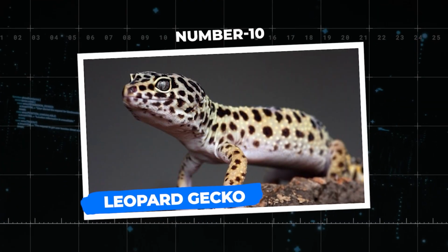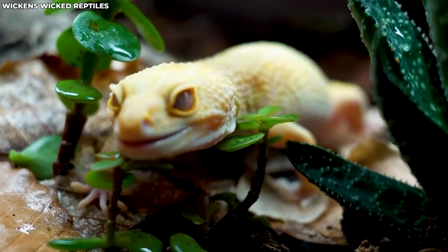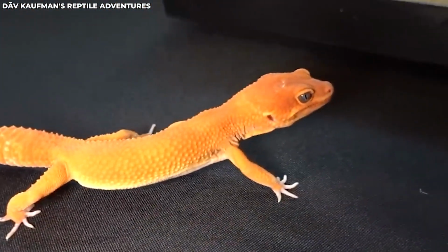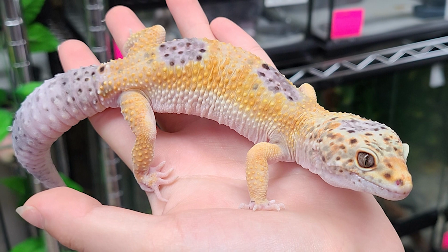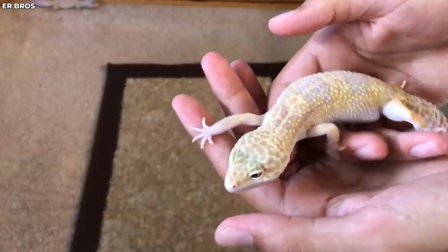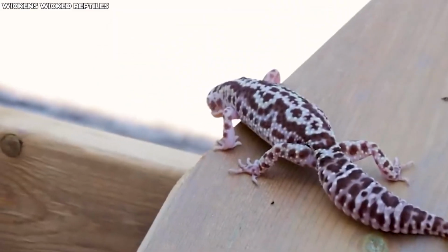Number 10. Leopard gecko. Leopard geckos have a unique defense mechanism. When they feel threatened, they can drop their tails as a distraction for predators. This tail autotomy is a clever way to escape from danger. The tail continues to twitch and distract the predator while the gecko makes a quick getaway.